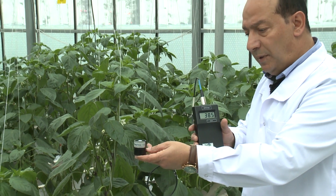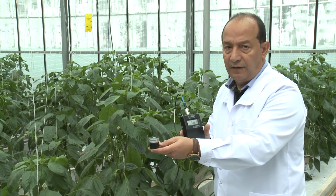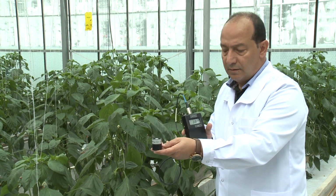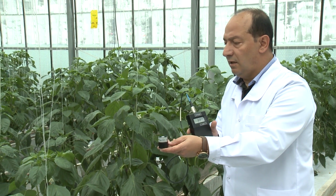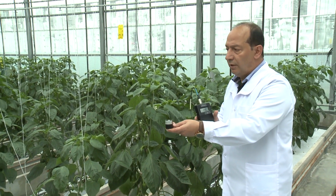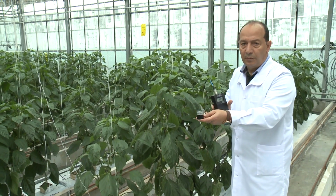Again, it's recommended to make many measurements in the same place and take the mean values, because this is only a point measurement in one place. So it's better, if we are giving, let's say, the environmental conditions of our experiments, to make the same measurements in different places and then give the mean value.